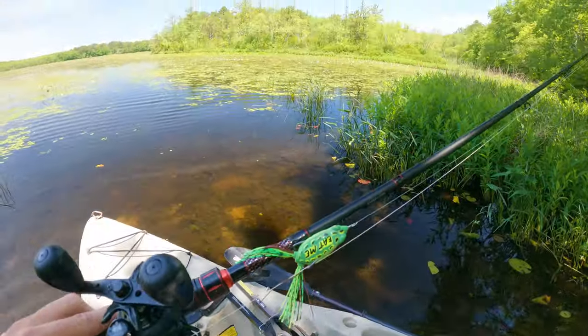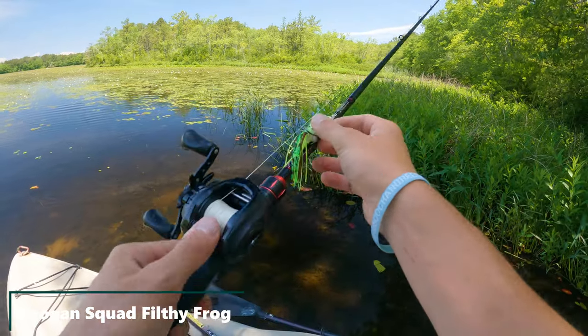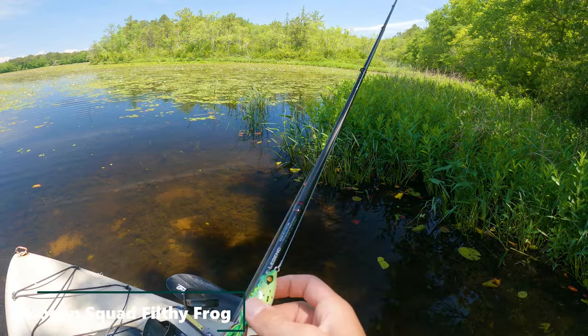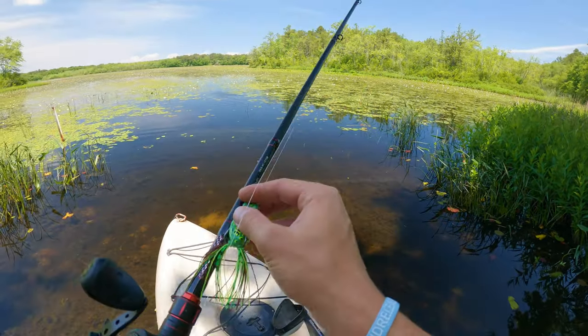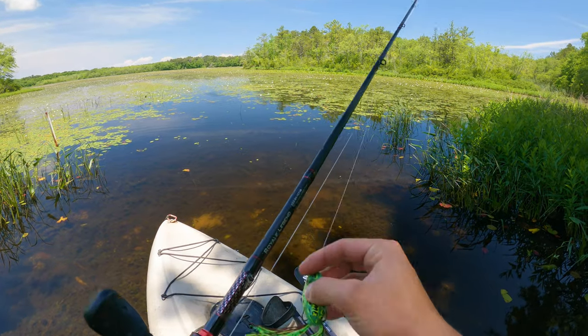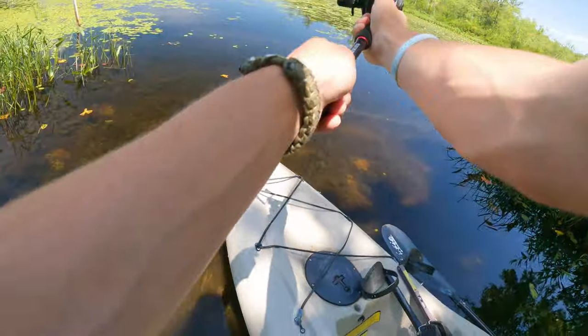Guggen Squad Frog on here, little guy. Came in my Carl's bundle from shopcarls.com. I'm gonna throw this before I get into the water. I wanna see if there's anything just chilling close before my kayak actually disturbs it. And we'll see what happens.